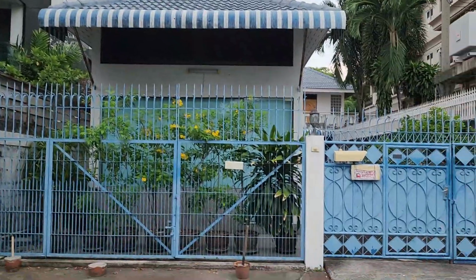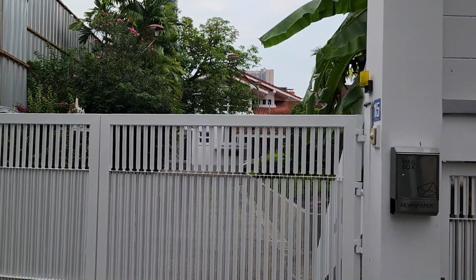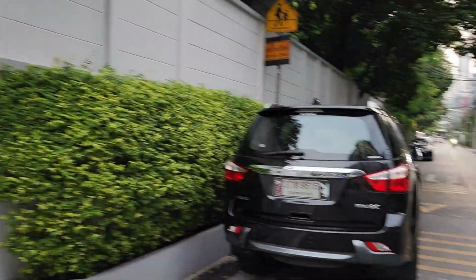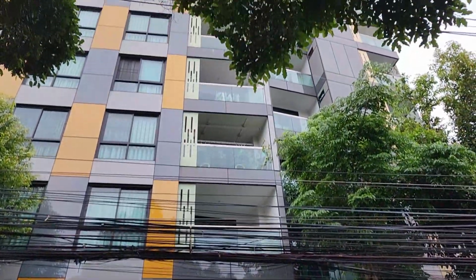I was looking at the name. This is just a private residence, I'm guessing. Same here. Some beautiful big homes right in the fanciest parts of town. Again, the Tidy Deluxe.